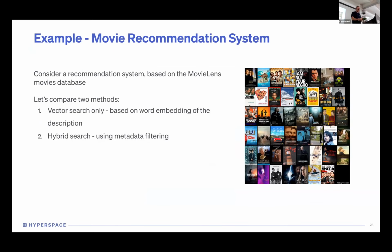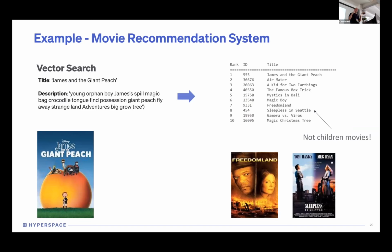Now, assuming we have that, let's explore some options for combining them both. One use case or example: let's go back to the Netflix or movie recommendation example. We can either use pure vector search to find similar videos or movies, or we can use hybrid search. If we use just pure vector search, maybe using both the title and description, we can take a children's movie and end up with some adult movies recommended. And obviously we don't want that. In this case it's maybe okay, but we don't want to recommend kids' horror movies. So how do we resolve that problem?